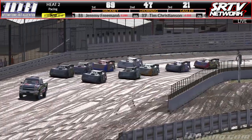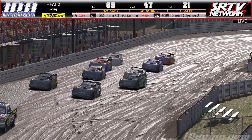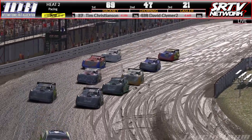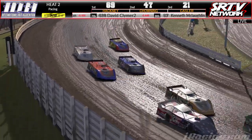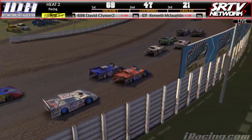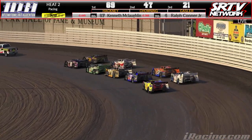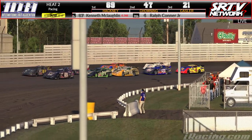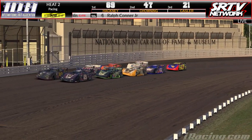Fourth row is David Clymer and Kenneth McLaughlin. Fifth row, Ralph Connor Jr. all by himself, looking to make his way from the back to the front and at least try to get up to third and lock himself in as these guys are bunching up, getting ready to go. It's going to be on Keith Hackney to hammer down here and send these babies down into turn number one, sideways.